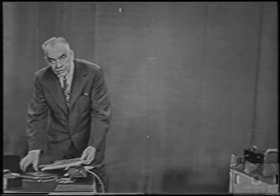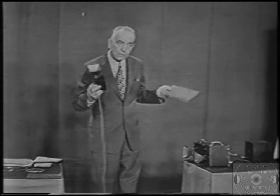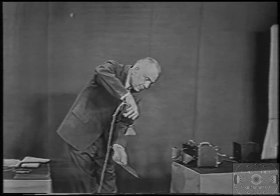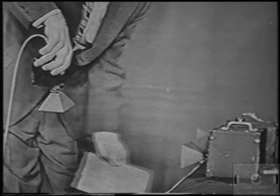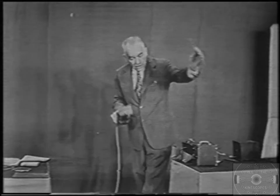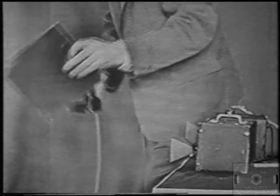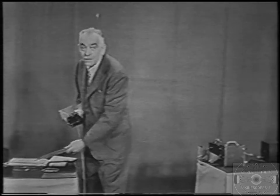Now I'd like to make a couple of other experiments to show you some of the analogies with light. For example, you remember one of the first things I did was to remind you that light was easy to reflect from a surface that was smooth at the wavelengths of light. Let's try reflecting the microwaves. My receiver in this position won't pick them up, but I'll reflect them. Or sideways. It's very easy. As a matter of fact, that's one of the troubles we have with microwaves, is they get reflected too easily.